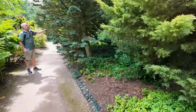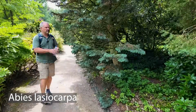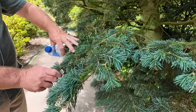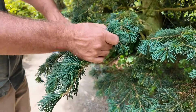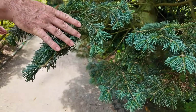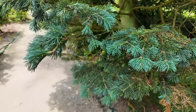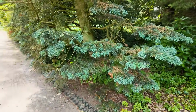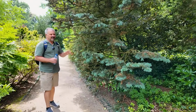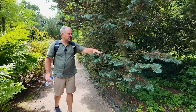This is Abies lasiocarpa, and this is the blue form of it. So this is the Rocky Mountain fir. These are kind of soft to the touch, really, much more so than you would think. So we've got the western part of the country, the northeastern part of the country, and the southeastern part of the country covered in here. So you see, when they went out collecting plants from all over the world, they got a lot of them from North America, which is kind of fun.